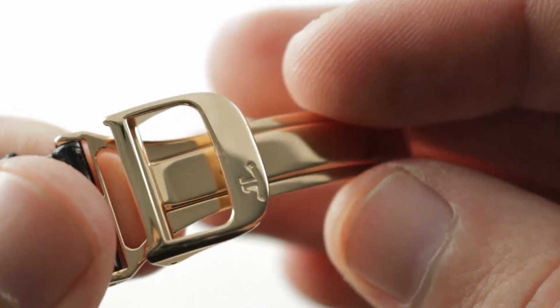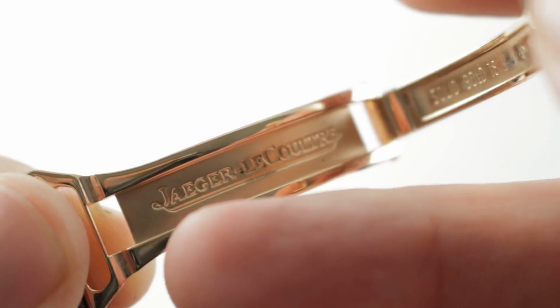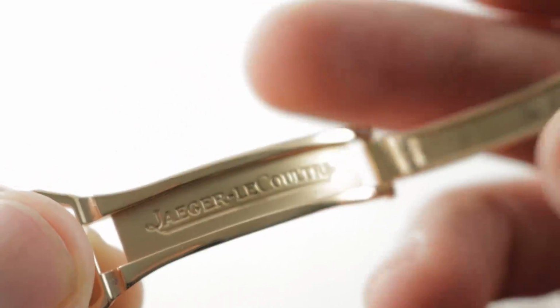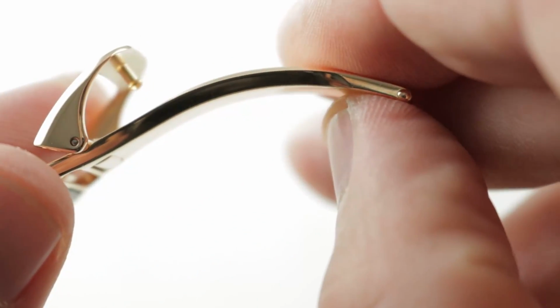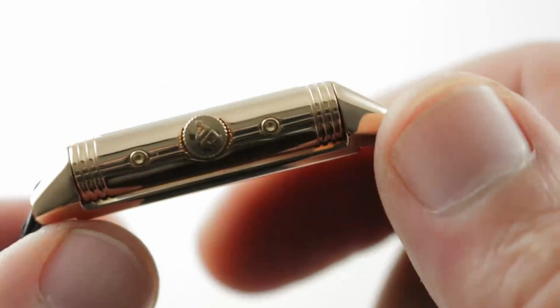Here's JLC's second generation deployant clasp, and you can see that it's the second generation because inside it features a little well between its outer rails, and that well is all of blasted finish flanked by high polish. It is a very substantial component. And you'll even note that the swing arm is nicely curved to trace the underside of your wrist. A deployant clasp gives you more security against droppage.